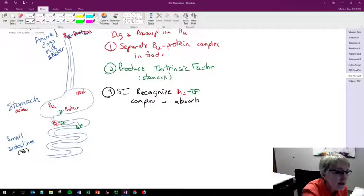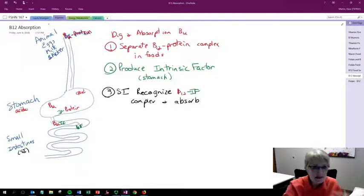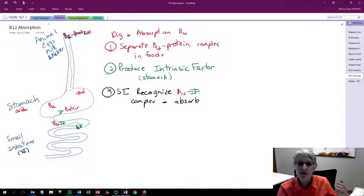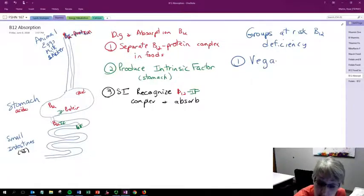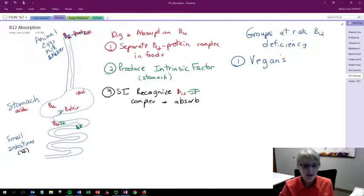Now if we come back to this idea of, all right, these are the multiple steps of how we're going to absorb B12, we can identify the groups at risk for B12 deficiency. The first one is going to be vegans. So vegans, those are the individuals who eat no animal foods.